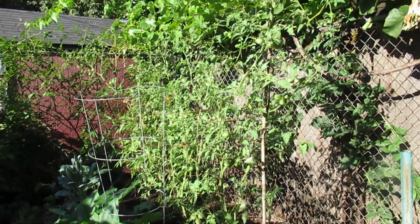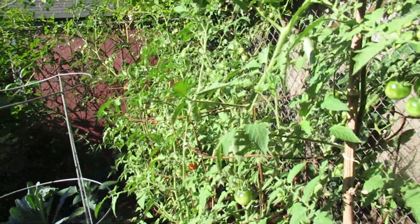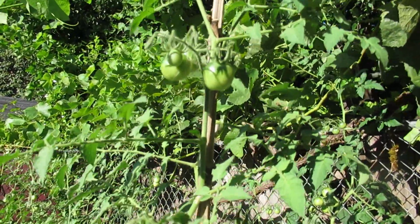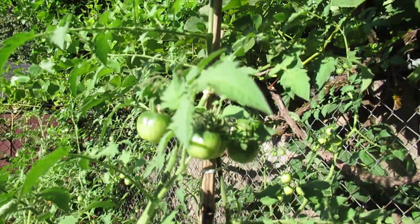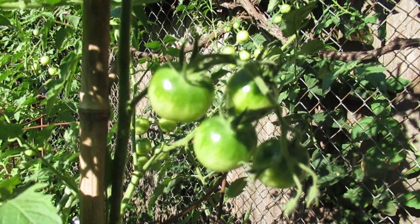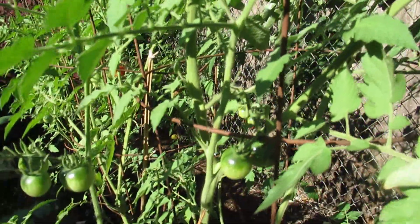And we're about to have a lot more tomatoes. We've already been having quite a few, but there are so many more that are about to ripen, and they're just starting to change color. Oh, they're loving this sunshine.